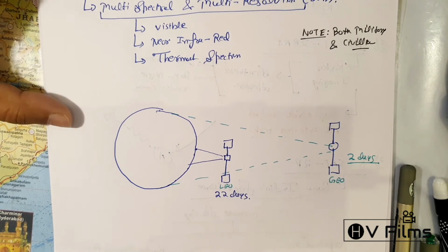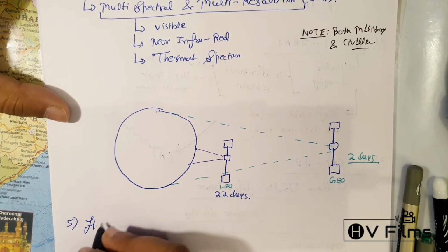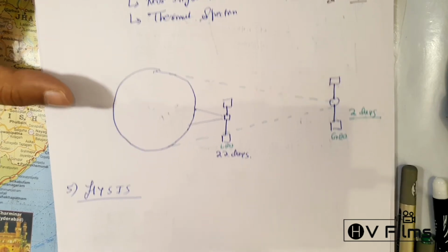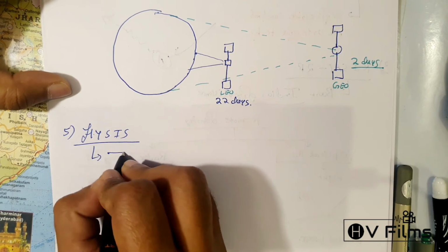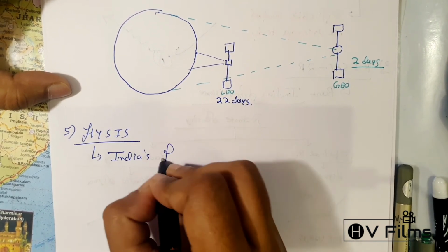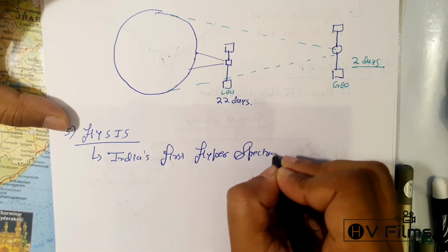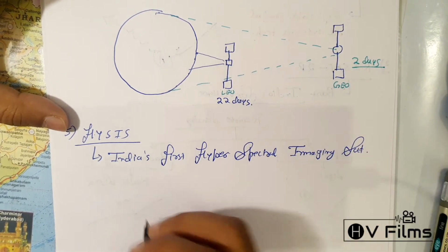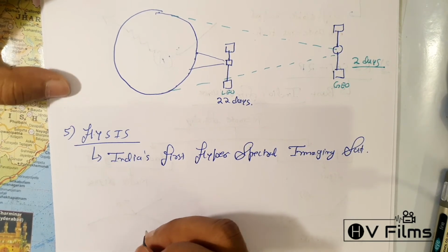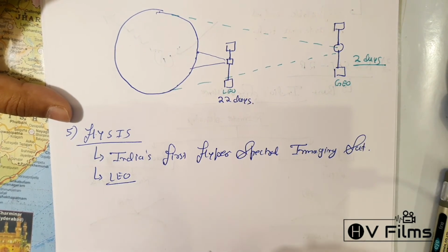Then the next satellite that we're going to talk about is HYSIS, the Hyperspectral Imaging Satellite. Now this is India's first hyperspectral imaging satellite, and that's very important. Apart from that, it has been placed into the sun synchronous polar orbit in the LEO itself. And it can go through three different ranges: the visible, near infrared, and the short wave.